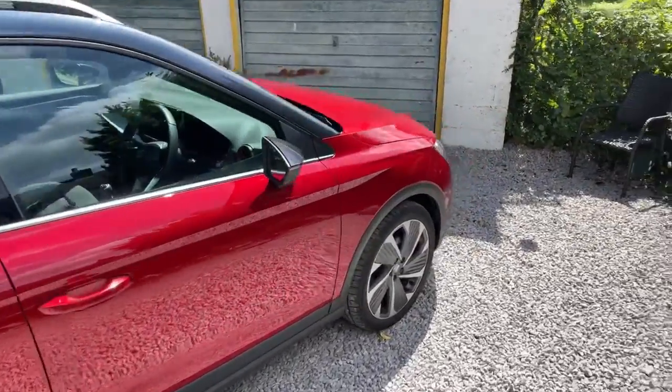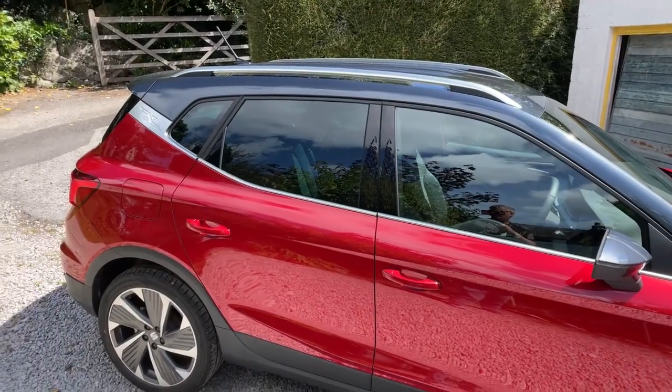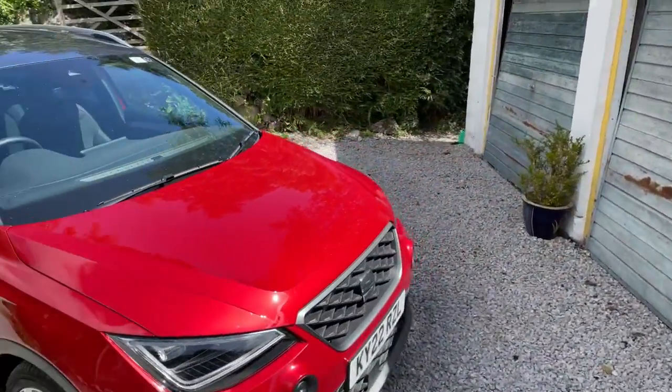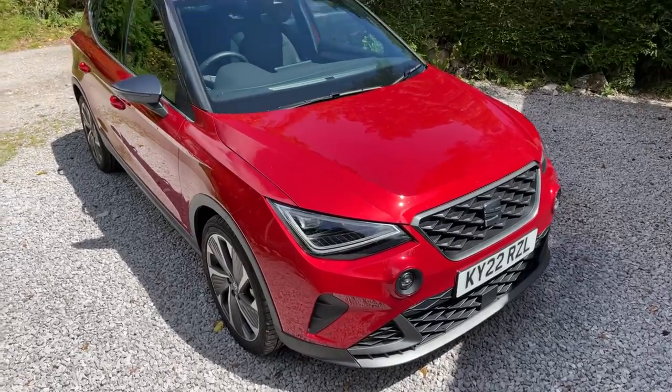Also watch out in the coming weeks for our GV60 review. We got to drive that, and that was a Sport Plus, which pulls 0 to 60 in 4.1 and has 480 brake. That was a wild day. Yeah, Desire Red. It really works, doesn't it?